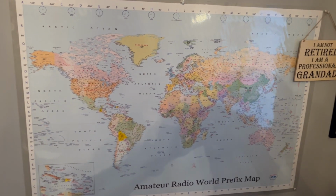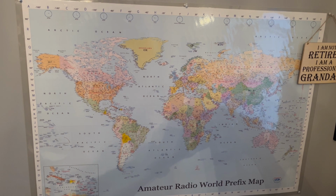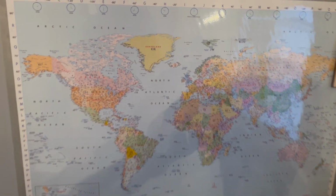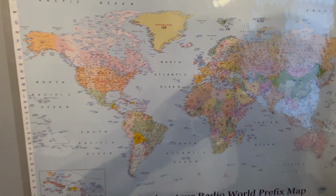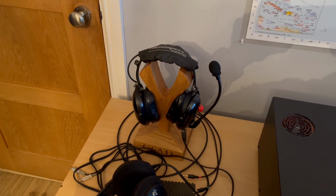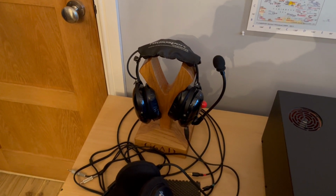That's the ubiquitous world prefix map. Every shack should have one. I have to put the glasses on these days to read some of the smaller print, I've got to be honest, but a great tool on the wall. Now a confession, I do have a microphone addiction. I'll show you a few of the headsets I've got at the moment.